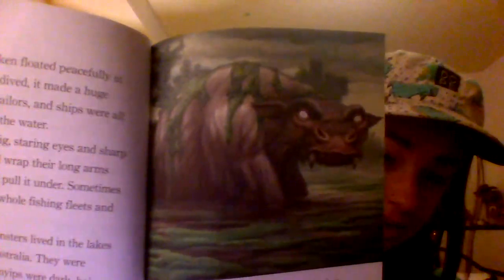Other water monsters lived in the lakes and swamps of Australia. They were called bunyips. Bunyips were dark, hairy creatures. They had long tails, sharp tusks, and big claws. If a child fell down into a lake or swamp, bunyips gobbled them up. When children heard the cry of a bunyip, they turned and ran away from the water as fast as they could. So maybe don't go in swamps in Australia. This is this guy. That's a bunyip.